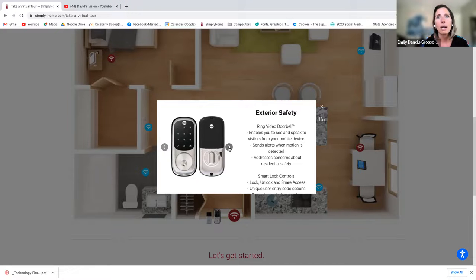And then this is a smart lock. There are 2 different products that we carry. This is the Yale smart lock. And what you'll see on my screen is that not only does it have the key entry, but it has the PIN code, and you can set up hundreds of different PIN codes. So thinking about a person that receives in-home support from multiple staff people, and knowing that there is a lot of staff turnover, each staff person can have their own unique PIN code. So if that person is no longer providing support, instead of having to replace the door lock, you can just delete that code.